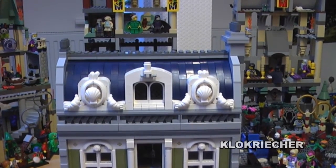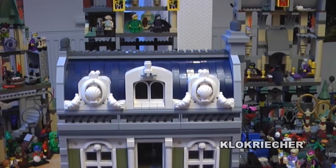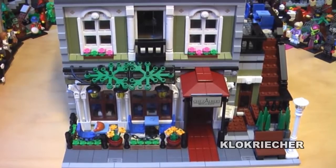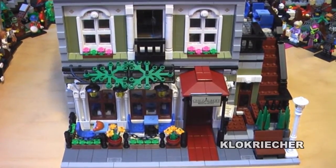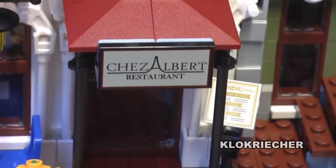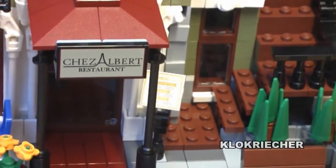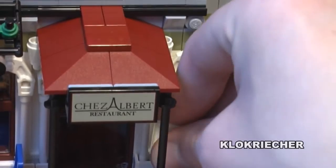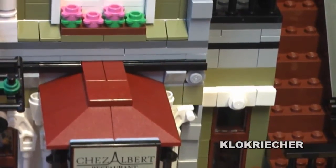And this is the Parisian Restaurant. This is the up close, and this is a good scan here from the top to the bottom, and there are no stickers with the set, which is a really good deal. So the part here, you see here, the Chez au Bear restaurant is printed on, as well as the menu here in the background. It's a little bit hard to see. Maybe I'll take that one off and show you that this menu, very nice printed part, can be really useful if you are making your own restaurant.